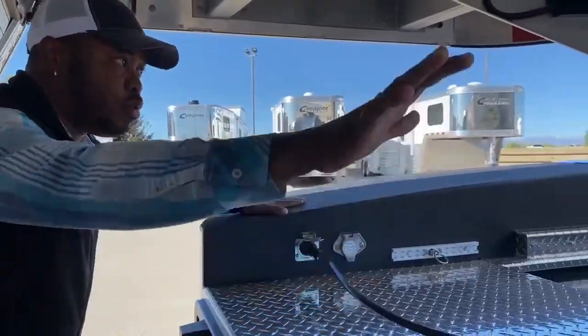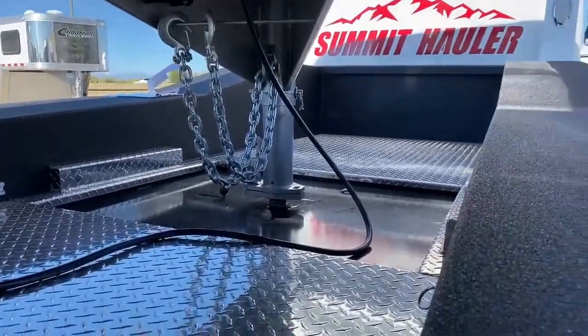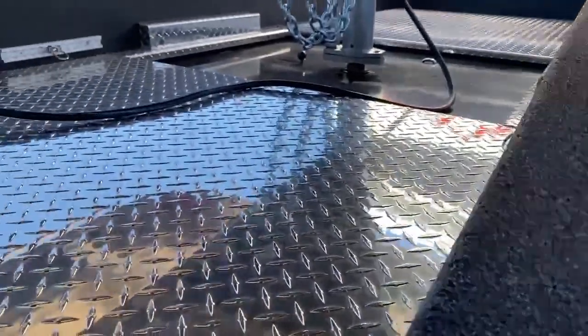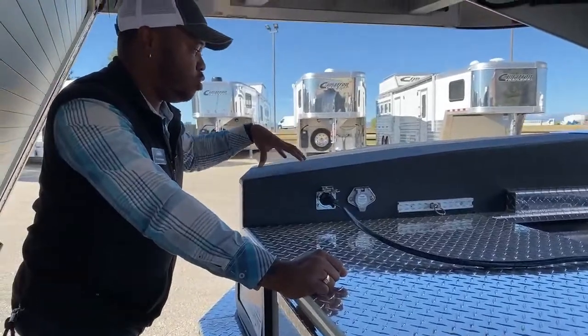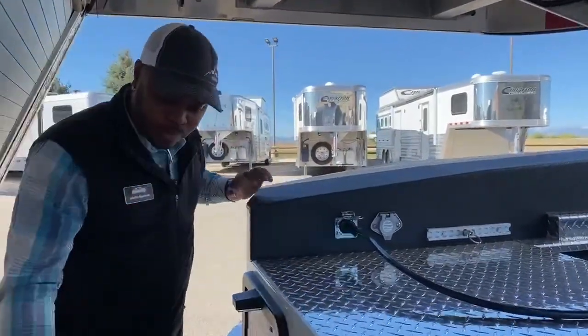Rhino lining throughout the sides of the truck, so in case anything rubs against it, it will not scratch or peel tremendously. And of course, those are very easy to repair. So that's something to think about.